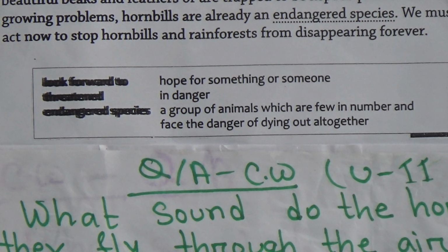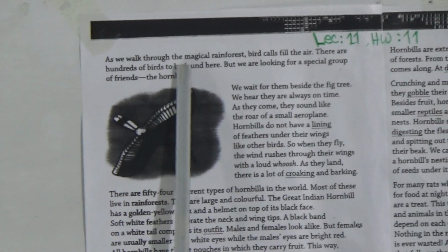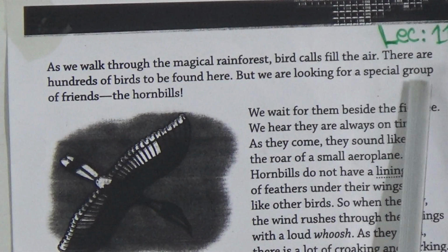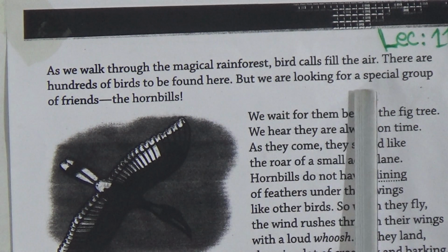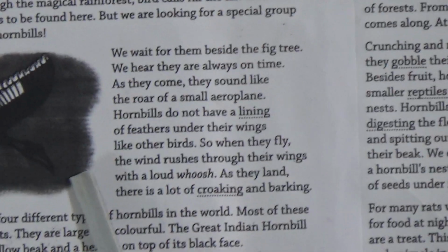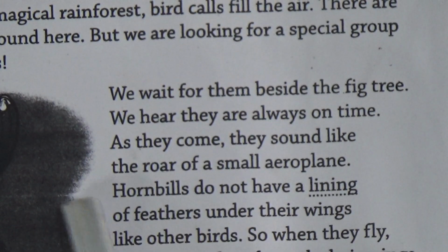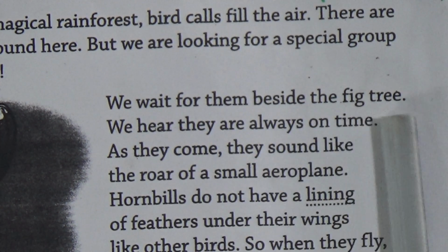Now we will read out the passage. I hope you also opened your textbook and read with us. As we walk through the magical rainforest, bird calls fill the air. There are hundreds of birds to be found here, but we are looking for a special group of friends, the hornbills. You know that hornbills are a family of birds which can run and fly all together. We wait for them beside the fig tree.